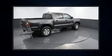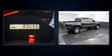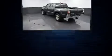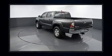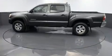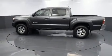Outstanding design defines the 2015 Toyota Tacoma. This four-door, five-passenger truck has just over 90,000 miles. Under the hood, you'll find a four-cylinder engine with more than 150 horsepower, providing a smooth and predictable driving experience.